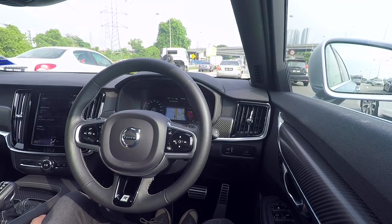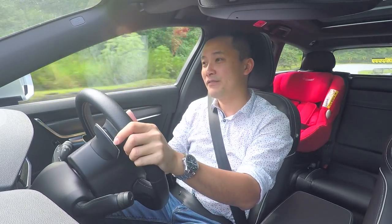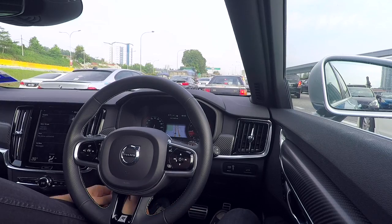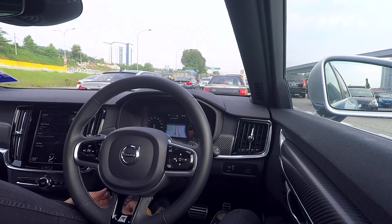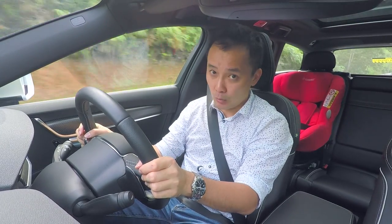It is especially useful when you're in traffic jam. But of course, don't abuse it by doing funny stunts like clipping your fingernails, or reading a newspaper, or even eating a burger. You can do all that, but don't do all that.